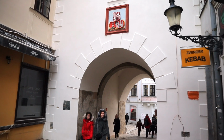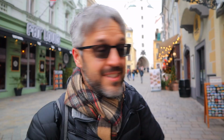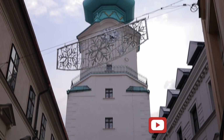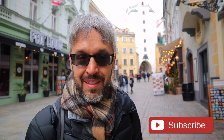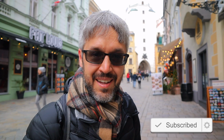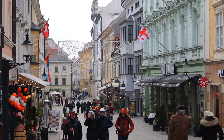So we just passed through St. Michael's Gate and into the Old Town. You can see the gate right behind me. Huge watchtower, absolutely stunning. Apparently it's part of the original wall, the only part of the original wall still standing. But as soon as we walked through it and you come into the Old Town, my goodness, it's just gorgeous.